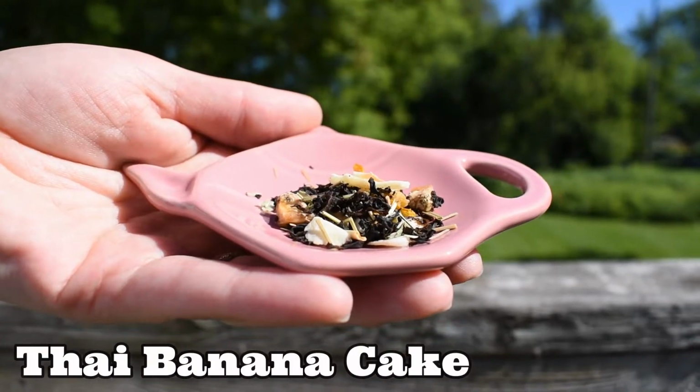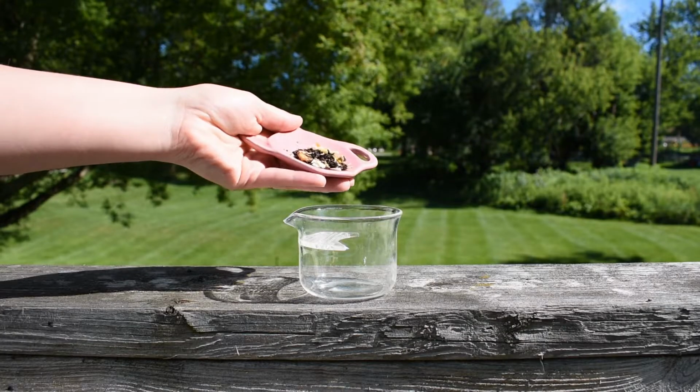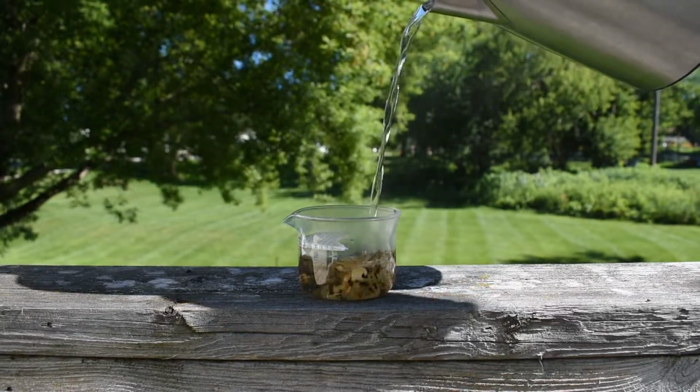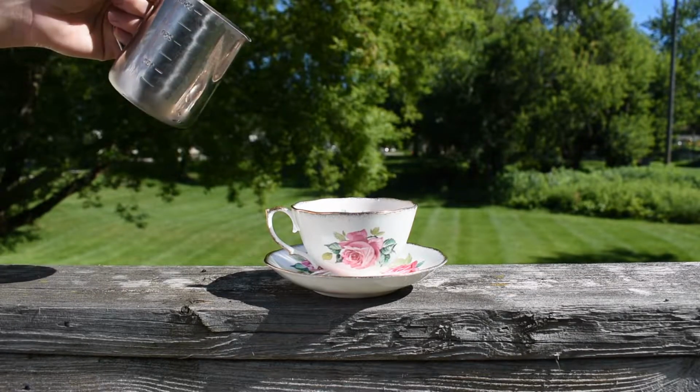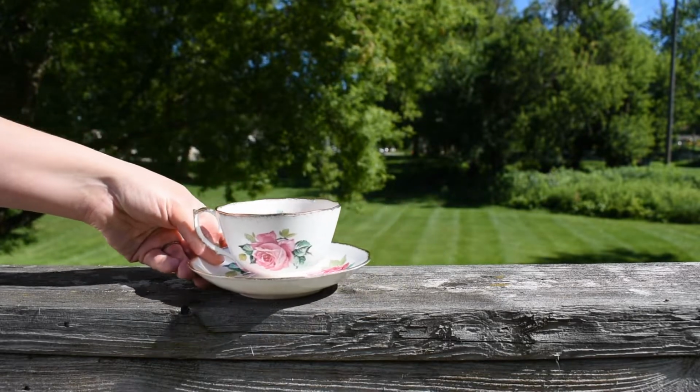The next blend that I'm pretty sure I'm going to guzzle down after finishing off my bag of the Boba Milk Tea is the Thai banana cake blend. Oh my god. The Thai banana cake is a blend of black tea, natural banana flavor, bananas, toasted coconut, and lemongrass. And Dessert by Deb writes, "Oh, the sweetness of warm banana cake. The versatility of bananas and desserts knows no bounds. This black tea blend is laced with sweet bananas and the bright tropical flavors of toasted coconut and lemongrass for the most comforting bite of cake."